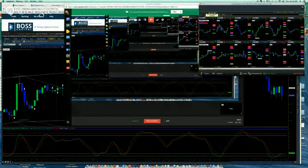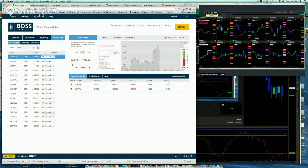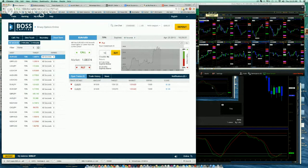Uh-oh, wait a minute. Might have spoke too soon. You got some more signals? Euro USD. All right, if we get this signal in, I'll take this last one. Euro USD for a put. I guess it's already too late. I'll wait till the next candle since it's still there. If it doesn't come in next candle, we're gonna end this session.